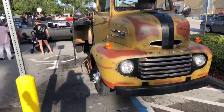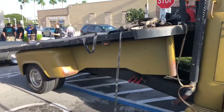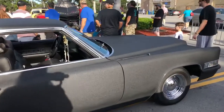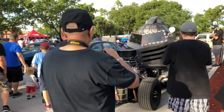So this Knight's Head vehicle was brought in on this restored Ford flatbed hauling truck, and this is in great shape too. As we make our way around the Cadillac that has the bed liner material, I assume that's what it is, that textured bed liner material. Let's go over to the Knight's Head over here, and we're going to try to get you a clean shot.